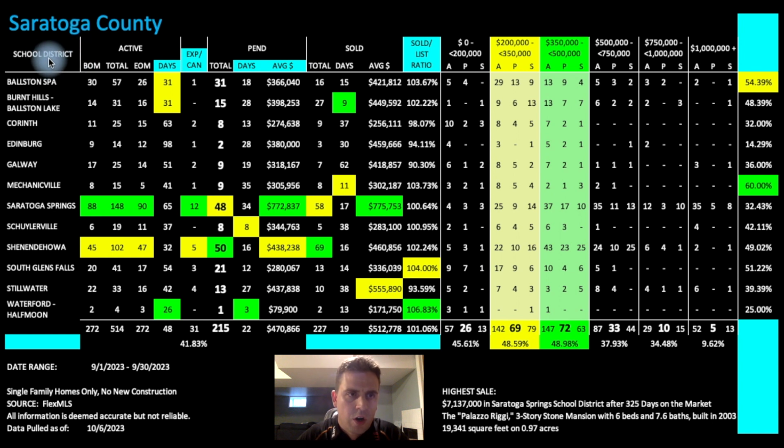Starting with the chart here, on the left-hand side, we have all of the school districts that are located in Saratoga County. This next group section are all of the active properties. These are properties that were active at any point during this month. So BOM, that's beginning of the month. These are properties that were still active at the end of August, carried over, plus new properties that came on the first day of the month.